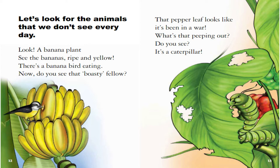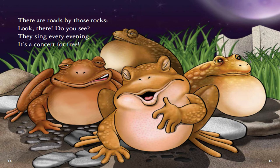That pepper leaf looks like it's been in a war. What's that peeping out? Do you see? It is a caterpillar. There are toads by those rocks. Look, there, do you see? They sing every evening. It's a concert for free.